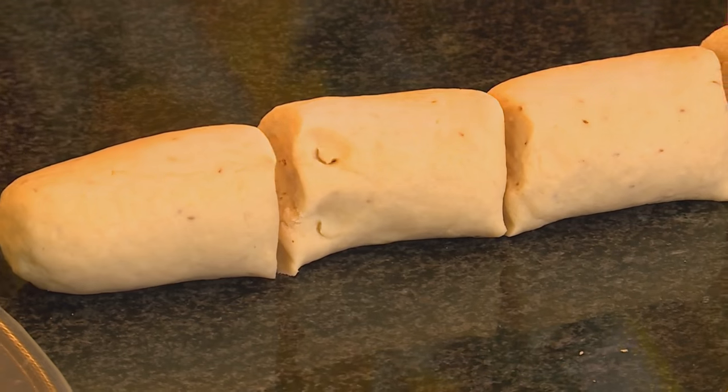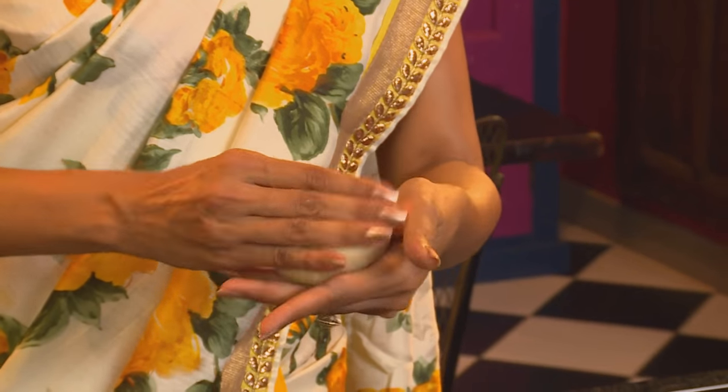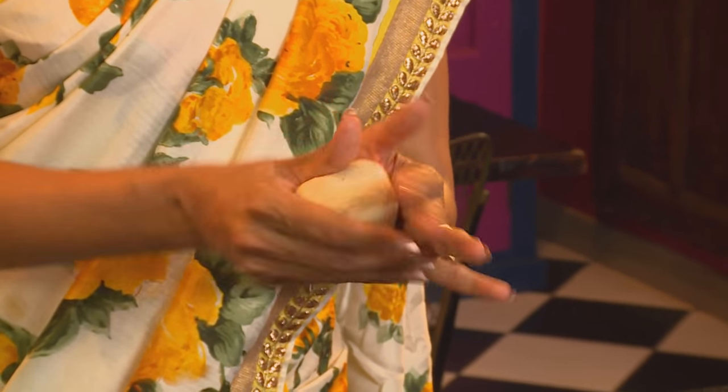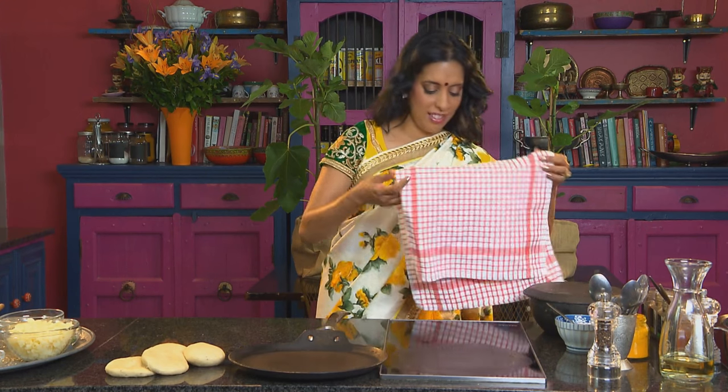And let's divide this into four. Just feel them to make sure they're sort of roundabout right and even. Roll them into rounds. Pinch the creases together and flatten that out. Cover the dough with a cloth. That's to prevent it from drying out.